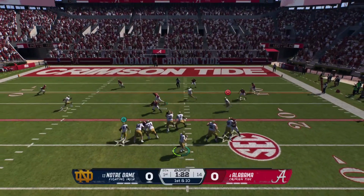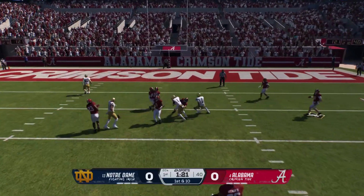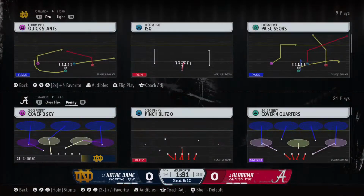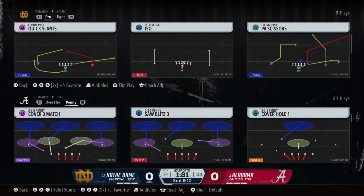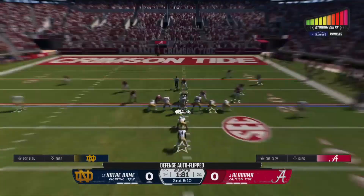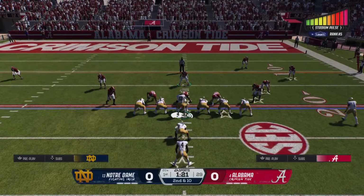Here comes a throw from the red zone. That one falls incomplete. Good defensive play. Brings up second down. What a hit there by the defender. Tough for the receiver to hold on to the football when he has that kind of contact. Good, clean play by the defense.